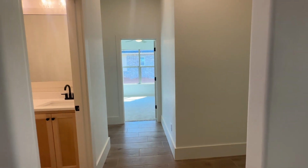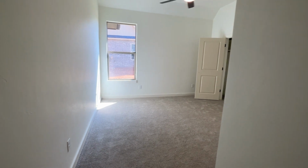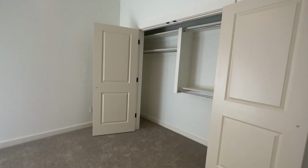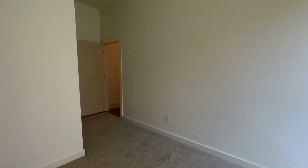And then right to the left, you have your extra bedrooms. So this house is 4-bedroom, 2.5 bath. So your 3 bedrooms are up here, kind of towards the front of the house. These are very large rooms with very good sized closets. This closet goes all the way back there. So really nice sized rooms.